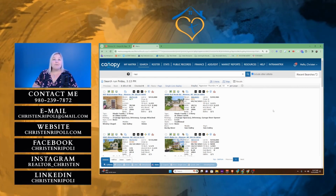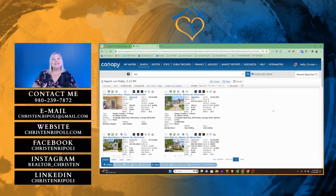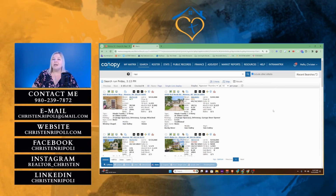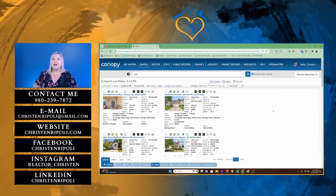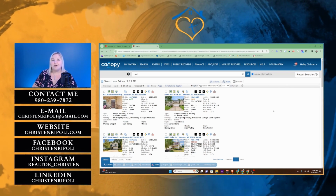The price per square foot on average is $164.79, and the average days on market is 22. So on average, it takes about 22 days for a home in St. John's Forest to go under contract.